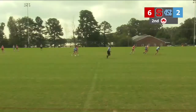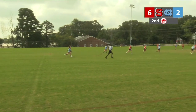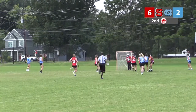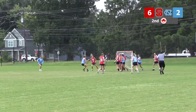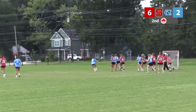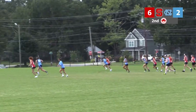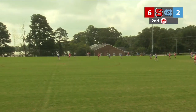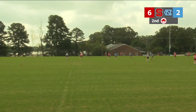And Kimberly on the draw for Carolina controls it. Kimberly running down. Kimberly not going to be stopped. Kimberly shot, but will be stopped by Beers. Great save. Beers with another save. Beers playing lights out today. As that one bounces away from Campbell and out of bounds, it'll be Tar Heel ball.